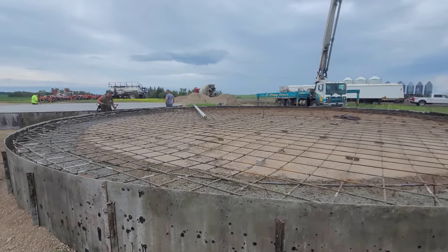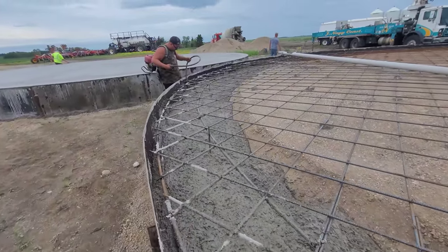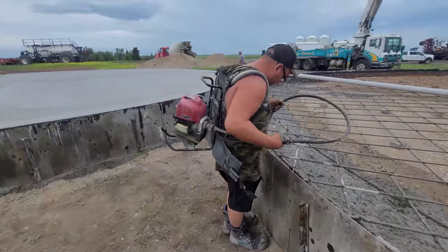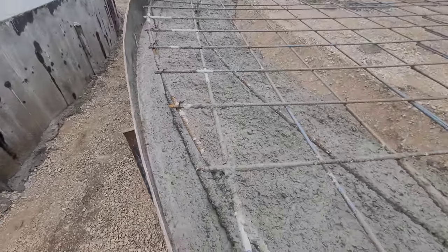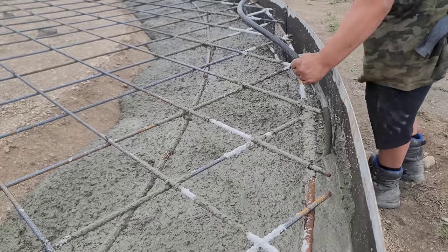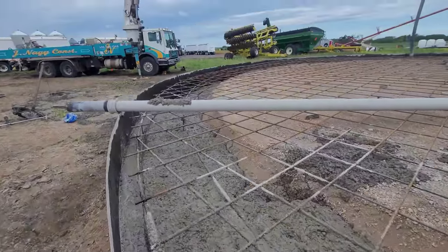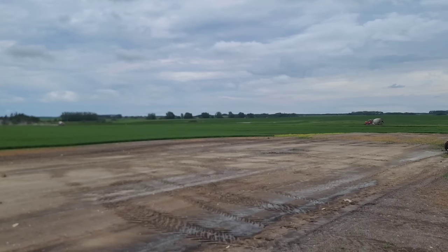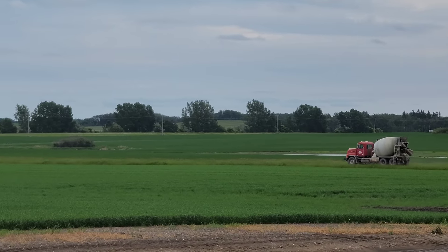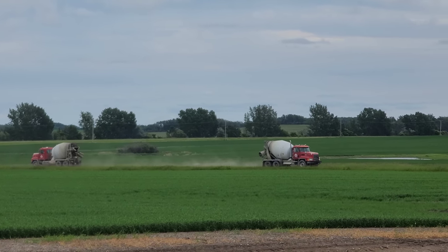So while we're waiting here, they're starting to vibrate this concrete down a little bit. They got this little fancy dancy vibrator thing, and they just jam it down along the sides like this. I'm learning a lot. And while they're vibrating that, our one concrete truck right here to the right, he's cleaned out, he's heading out. And just about perfect timing, the other one is showing up. Awesome.